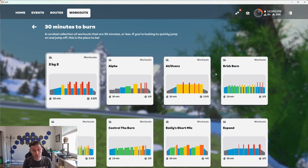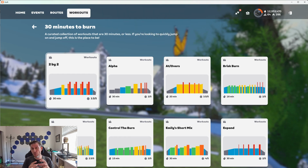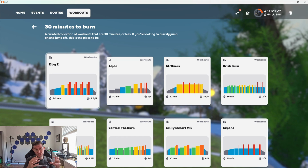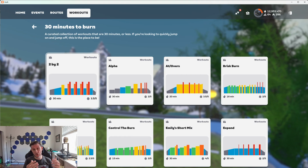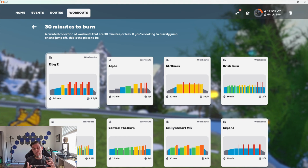Now, to me, it's important to understand that if you're jumping on the trainer for 30 minutes, I don't think you're going to get a great workout overall. And really, I think focusing on structured training within that 30-minute window is probably not that great of an idea. Instead, if you're going to jump on the trainer for 30 minutes, then just ride around. You're going to get about the same benefit.